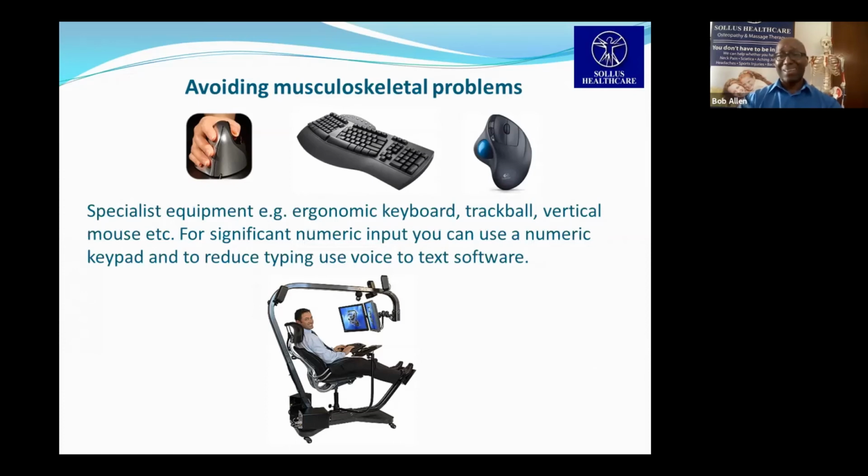Fred's put on some weight, hasn't he? Sorry? Fred's put on some weight in this one. He has put on some weight, yes. As soon as that slide came on, I could see Kevin's eyes light up thinking, how do I get one of those? That would be perfect. I have no idea, Kevin. Just a picture off the internet, mate.